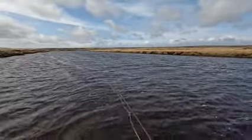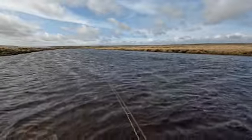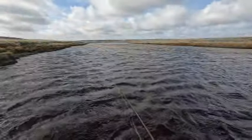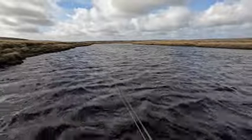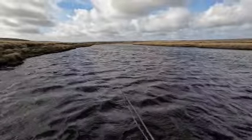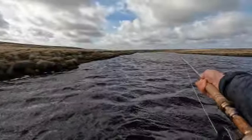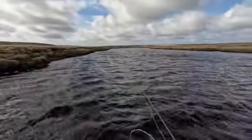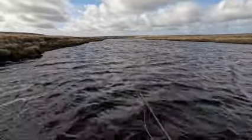Ooh, that was a bite. I've had to change my approach of attack slightly because the wind has now switched direction. So I'm having to do a single spey off my offside. And actually, do you know what? It's working all right. I've had a few more small bites.